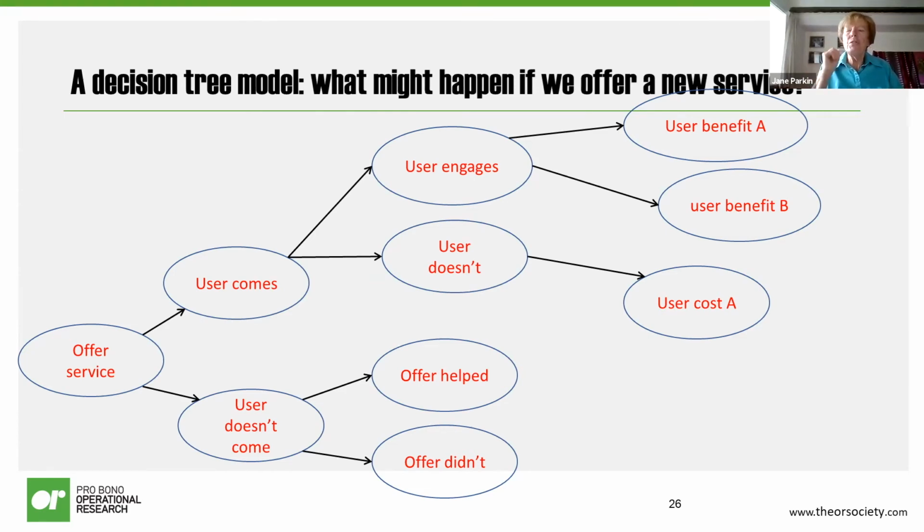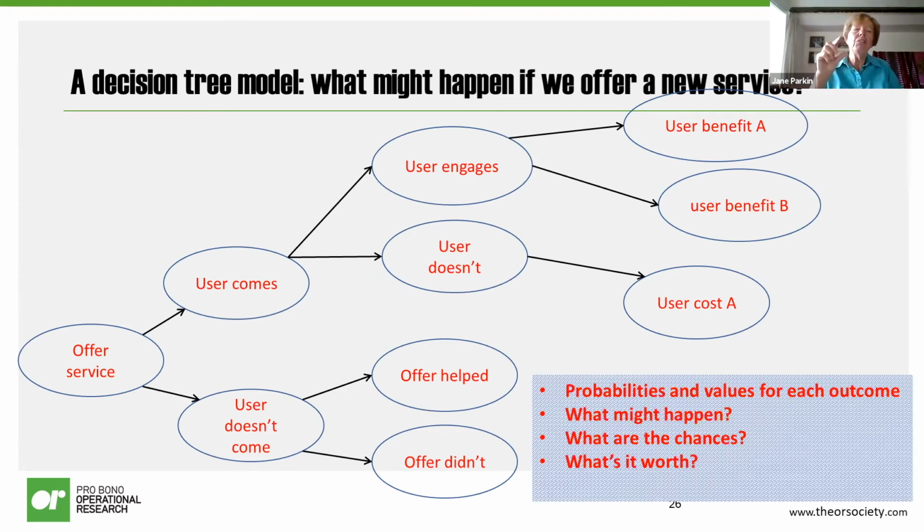And what you can do for that is put on for each of these how likely you think it is. So if we offer this service, is it sort of 75% likely that somebody will come and 25% that they won't? That sort of thing. You can get the chances and then you can do some estimates of what it's likely to be worth to you. So quite a nice way of starting from scratch and saying, is it worth us developing this new service?